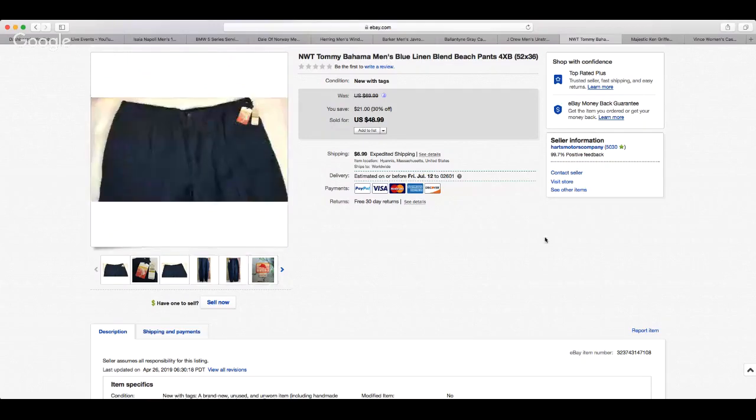But there it is. Tommy Bahama, decent brand if you find the right pieces. Not everything sells really that great, but certain pieces sell very good. Newer tags, always a good thing. These sold for $48.99 plus $7 shipping, and these took approximately 3 months to sell. We've had these a little while.